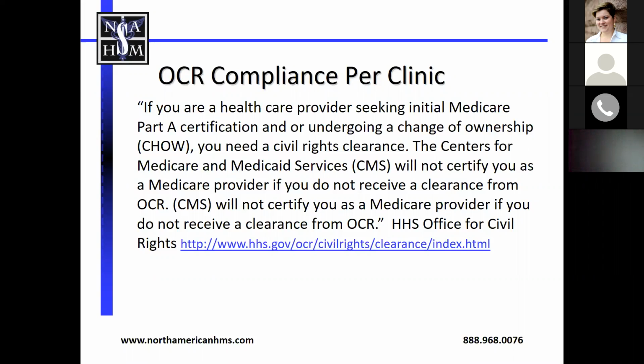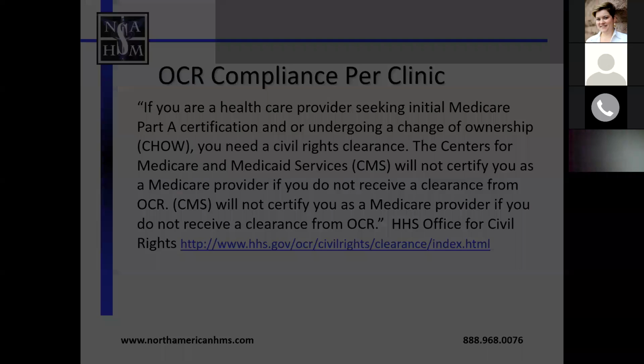So all of your hospital should have OCR policies, and you need to duplicate all of your OCR policies and those mechanisms for hearing impaired, sight impaired, non-English language proficiency, and non-discrimination. Those should really be at each clinic that the hospital owns. You're going to have that OCR compliance.